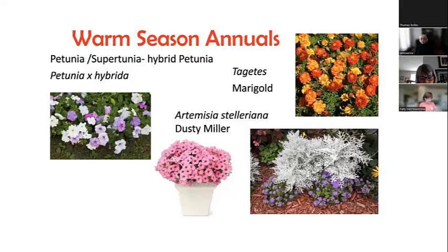And I'm going to talk a little bit later about what's called the Chelsea chop and ways to get more blooms out of perennials as well as annuals, though it's mostly used for perennials. It's only if they're dying that you want to give up on them, but there are ways to keep them blooming longer.